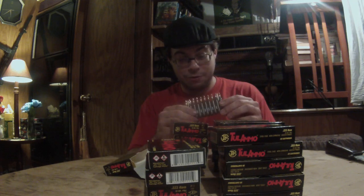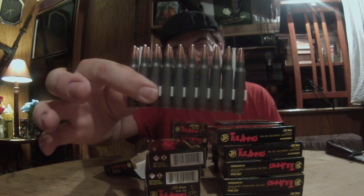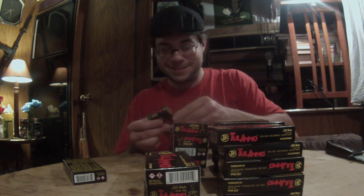It's just TulAmmo, nice, cheap, easy, ready to plink, ready to shoot. This stuff is getting hard to find right now because a lot of people are buying up a lot of ammunition. These look pretty good. I mean, they're nice, shiny copper that are completely distorted by these steel case rounds. The brass ammunition definitely is more eye appealing, definitely more beautiful, but I'll roll with the 223. The steel case 223. That's what I meant to say.